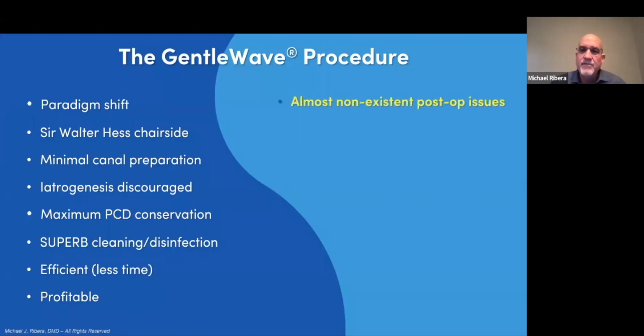Let's continue. Bold and in yellow: almost non-existent or rock bottom post-op issues of any kind, flare-ups, persistent swelling, discomfort that may not quit or is getting worse. Patients rarely ever come back saying, "Doc, I'm feeling better, but why is it a month later or 6 weeks later, why does my tooth still hurt when I tap on it?" All that, as my professional partner would say, all that white noise, it's just gone.